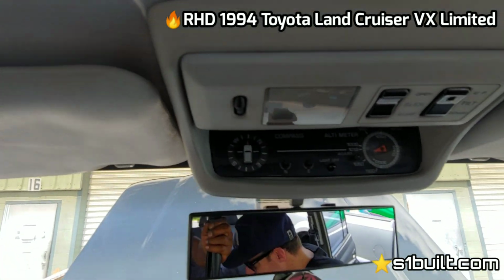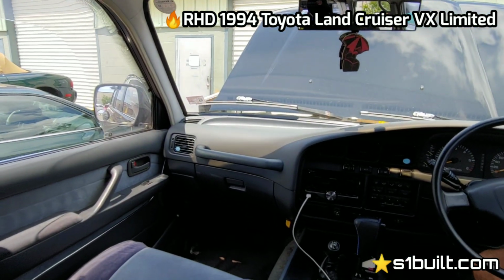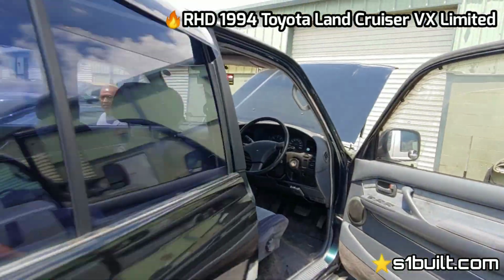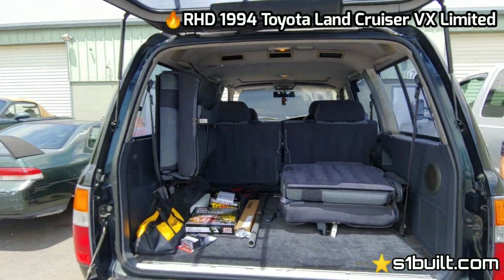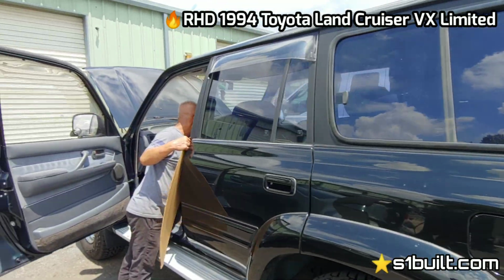All right, guys. You guys see it now. So go kill the market. Get you one. Absolutely. Under 20 grand. Definitely never gonna break. For sure. These things run forever. New daily driving, right? Nice.